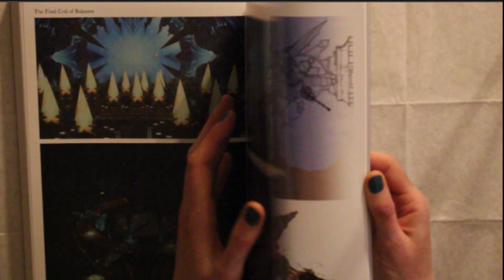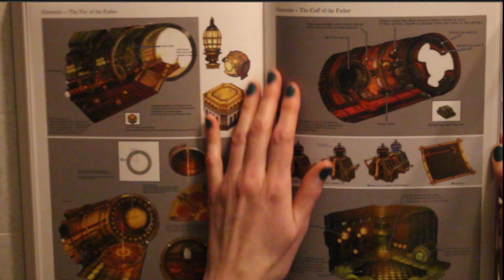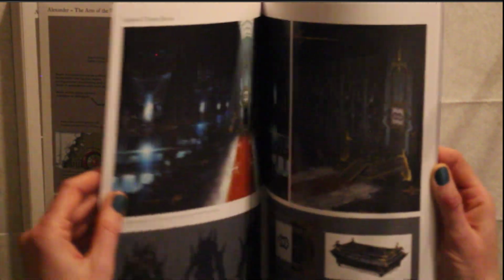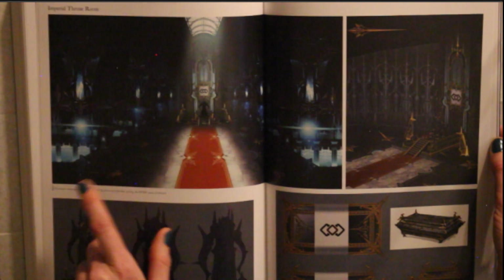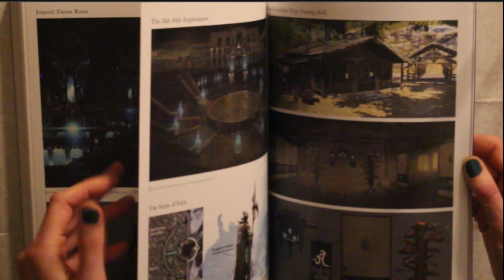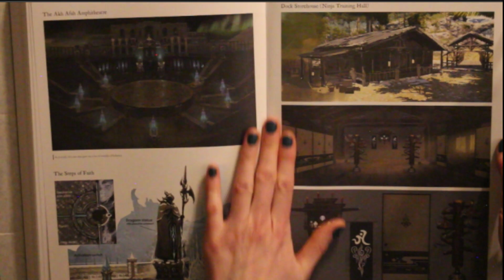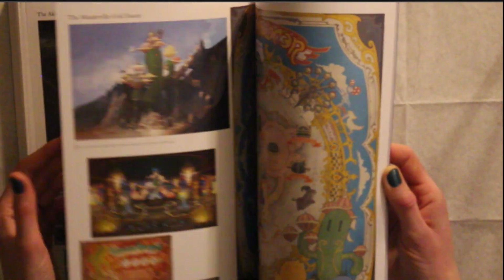I mean, we've still got pages left. Pieces of technology. Look at it. And they've got the right idea. There's very minimal writing. There's enough. But, you know, they know what we want, and that is concept art, which has got to be my favourite type of art. I love looking at all of this. And I very much hope you do too.